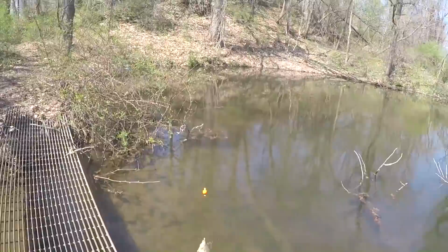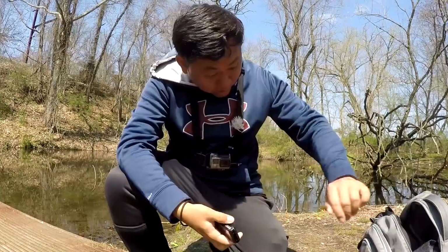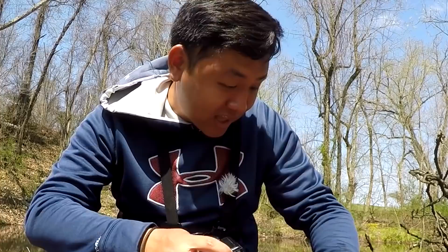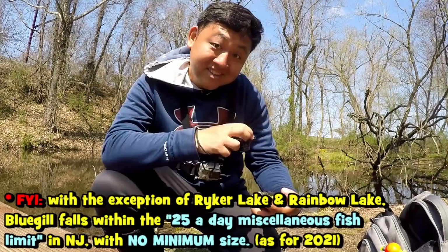Want some pinfish? Look at this, dude. That's what I call pinfish, bro. Hell yeah. Are you a big fan of eating pinfish? Because I'm telling you, what I got in the live well right now is two nice bluegill fillets. If I wanted to eat some bluegill today, this is the size, man. Look at this. This is good eating size bluegill right over here.